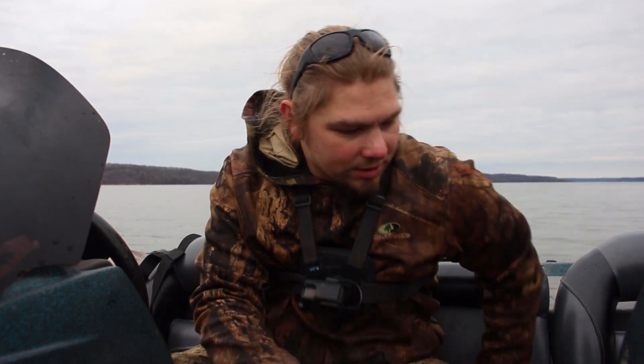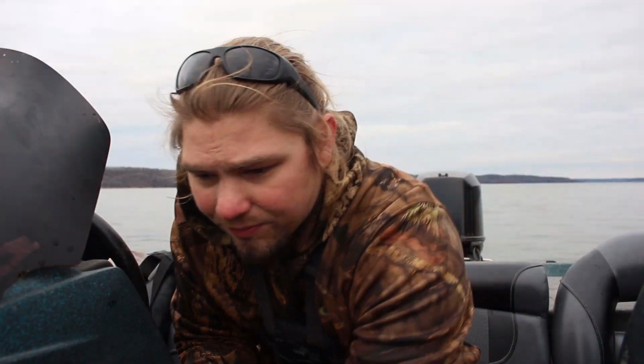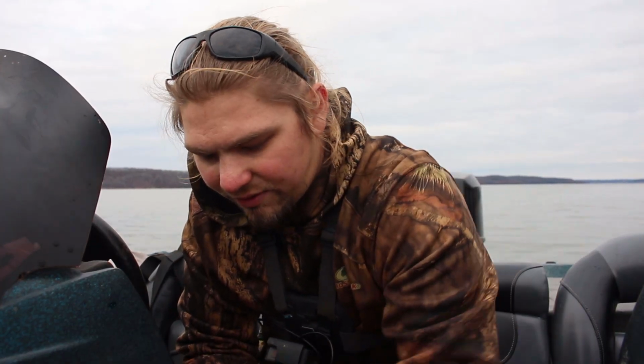I started out with some Googan saucy swimmers, I think it was, and couldn't get one to eat it. It was probably too big of a profile because these were little baits that I was throwing. They were actually the power bait swim baits you buy at Walmart, nothing fancy. And there's the saucy swimmers I started with. I think that these could work if I cut them down a little more than what I did, and if I had the proper stuff for it, because I was just throwing them on a tiny ball head jig, and that's not exactly what you want to do with that.